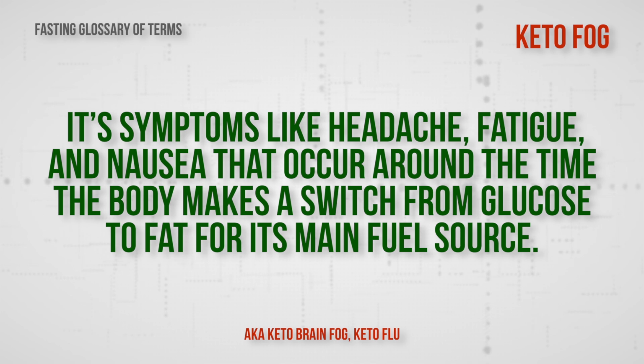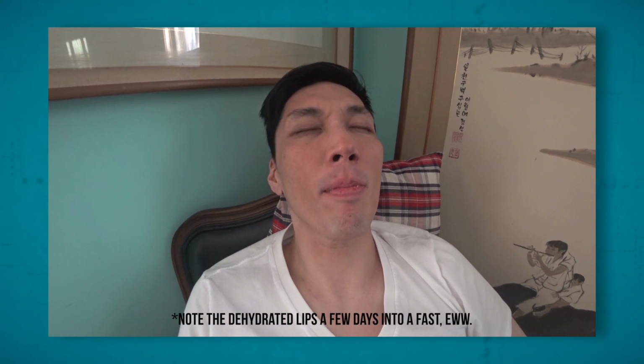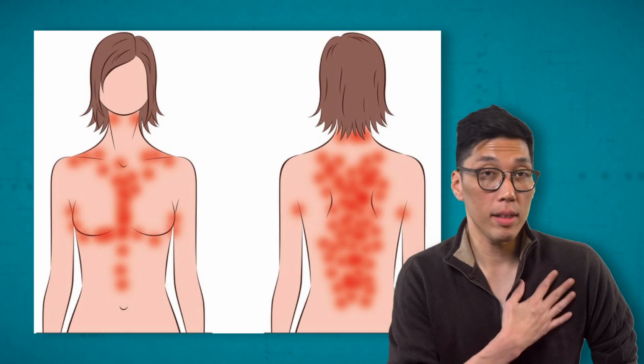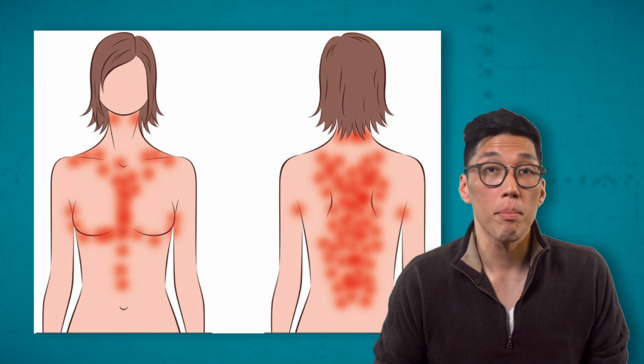Keto fog, or keto brain fog, or keto flu. Its symptoms include things like headache, fatigue, nausea, and occur around the time the body makes a switch from glucose to fat for its main fuel source. Dehydration can exacerbate those symptoms in fasting individuals, so it's important to maintain your optimal water and salt levels. Ketovore is a less strict form of the carnivore diet, allowing for things like stevia and other small amounts of non-animal products. Keto rash, an uncommon side effect causing temporary red, itchy, and inflammatory patches on the skin. This actually occasionally, seemingly randomly happens to me and subsides and disappears as soon as I'm done ending a fast.